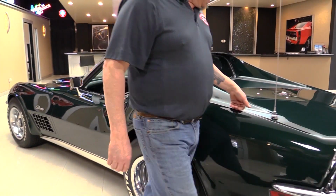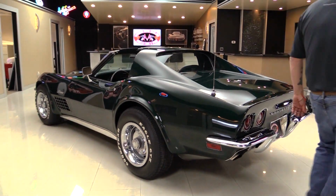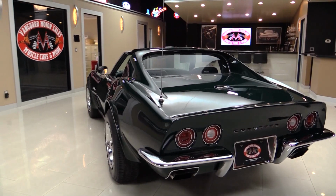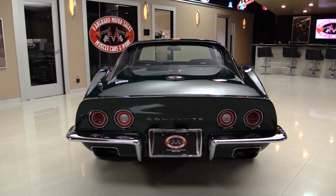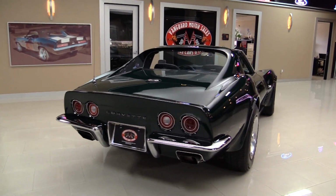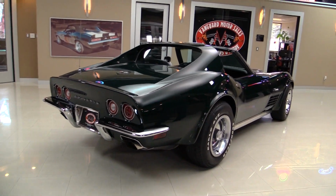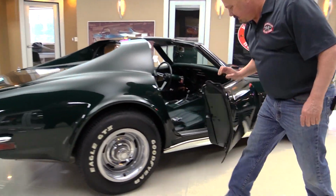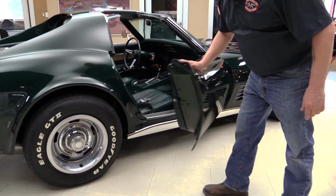Look at this paint. Just amazing. Straight as can be. A lot of body work went into this paint job. Those rear bumpers look good. Look down the side of this beautiful Vette. Man, these cars are so cool. Just looks like it's going fast sitting still. Look how nice and easy that door operates.